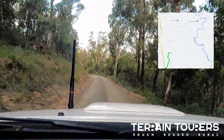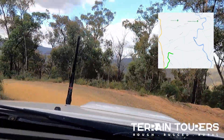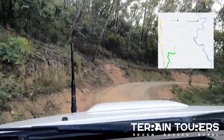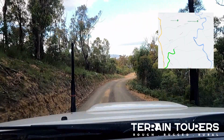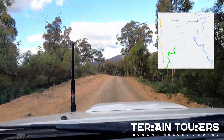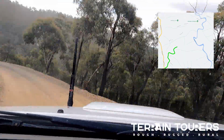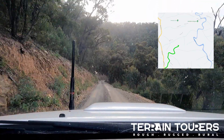A few tight corners, but take it slow and keep an eye on that trailer behind you. You should be fine. Just one little reminder that this is a two-way track, so there can be oncoming traffic from time to time, so just keep an eye out.